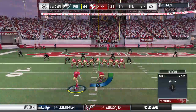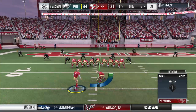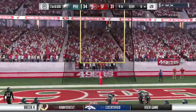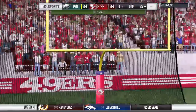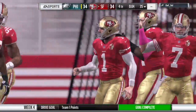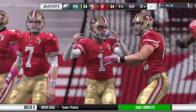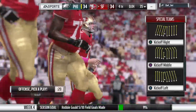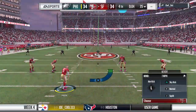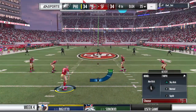So here we go. Maybe the biggest kick of the game forthcoming, this to potentially send us to overtime. And this one is right through. And they will tie this game here in the final seconds. So a money kick there in the final seconds. And now, barring any hijinks on the kickoff here, partner, I think you and I are going to settle in for a little overtime. And I wouldn't have it any other way.